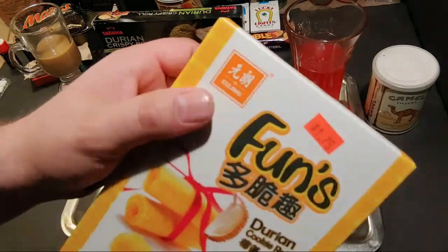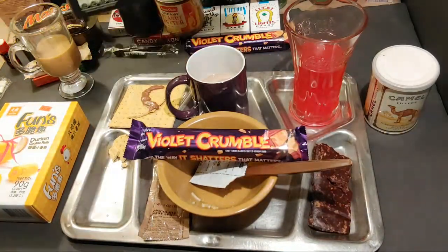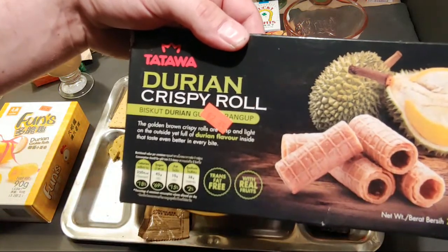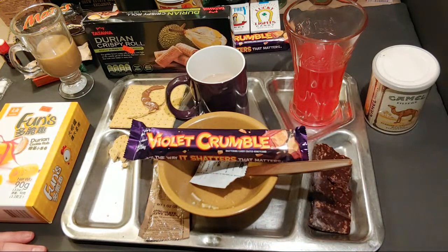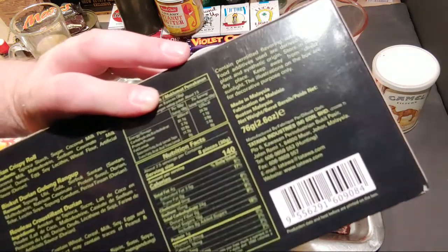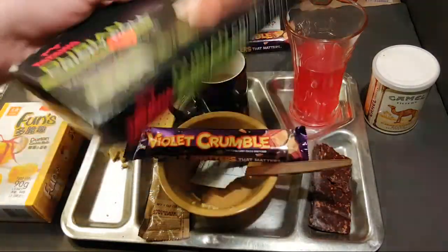made by Yulong. Oh man, I don't know how to pronounce that, I sound like an idiot trying. Anyways, they're 140 calories per serving, which is 8 pieces. Wow. So these are pretty low in calories, unless these things are teeny, tiny.